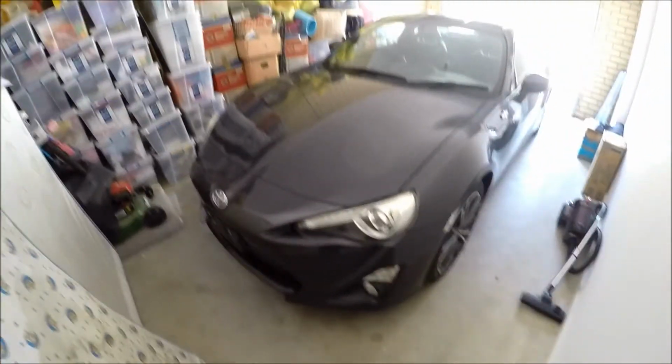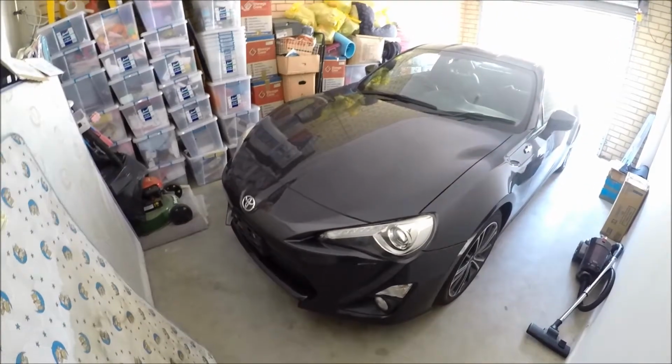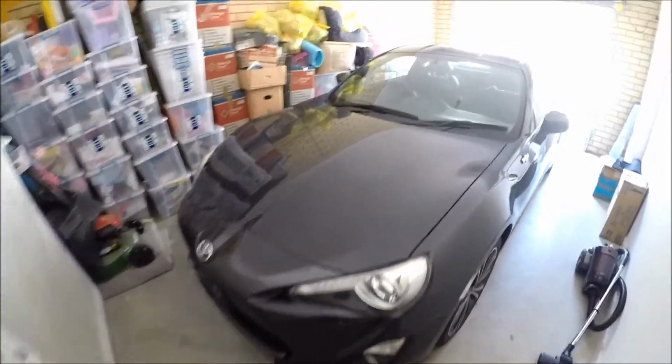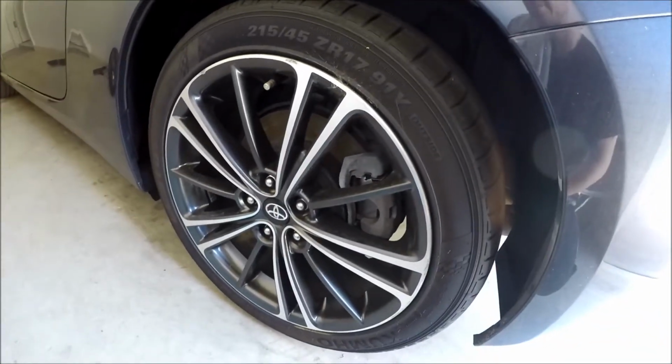So it's a Tornado Grey, which is called Asphalt Grey in America. I'm not sure what they call it in Japan, I can't remember now. It's kind of a blue-grey metallic. Now the difference with the GTS trim is we have 17-inch alloys here.